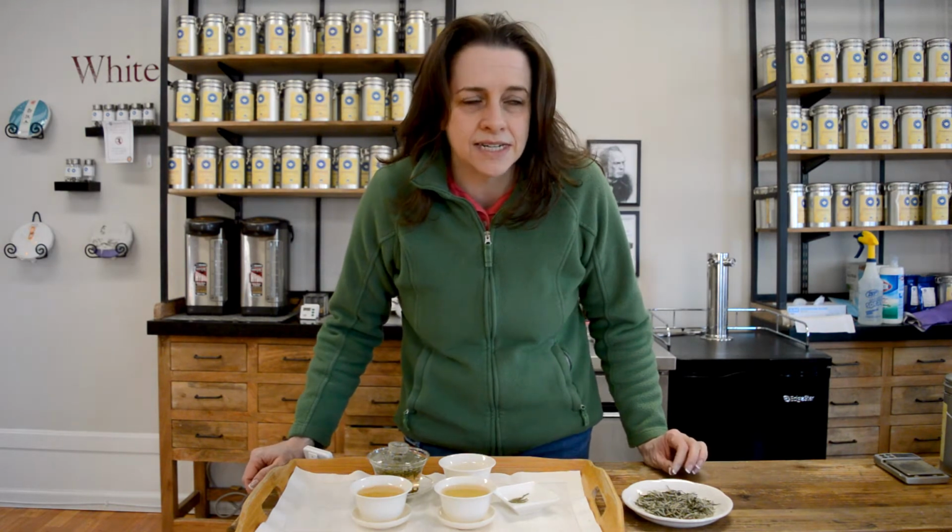So this is one of the most expensive teas on the planet. Why? It is hard to harvest. It has some really special characteristics.